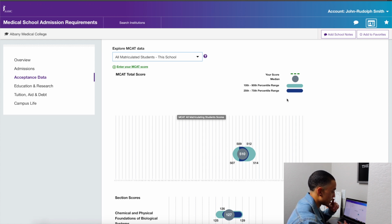So let's go up to this figure legend. You can see this dark blue represents scores in the 25th through the 75th percentile range, which are the majority of their students, and the teal color represents the 10th through the 90th percentile range. And so scores above this right border, so scores greater than 514, would be scores higher than 90% of the class, whereas scores less than this left border, so 507 in this case, would be the bottom 10% of their students.